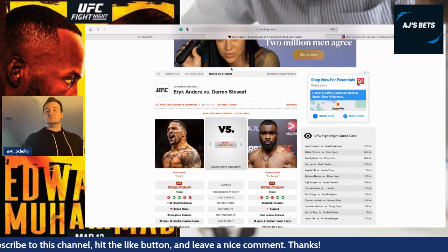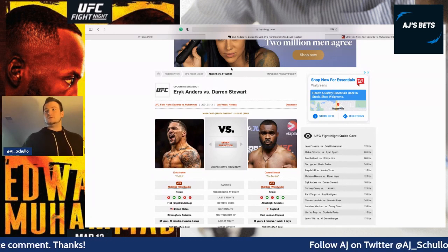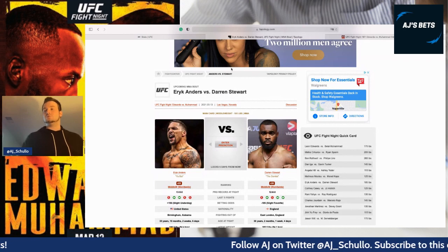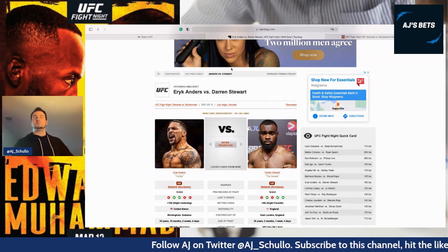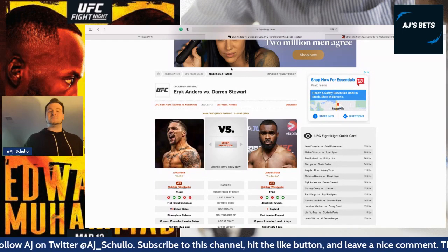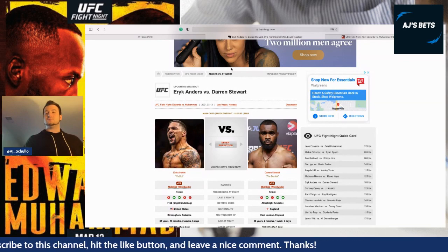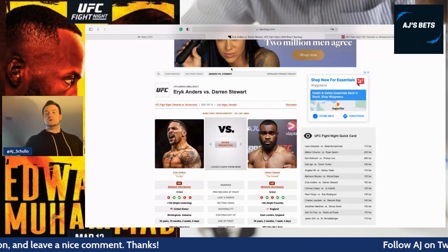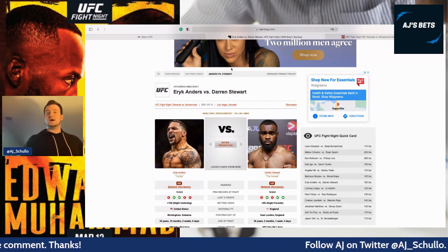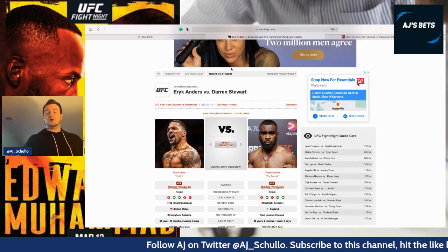I mean, Stewart's got this tendency of closing the distance pretty recklessly, ducking his head and just throwing overhands. And yeah, he's been able to take shots because he's got a good chin and everything, and he's really tough. But in terms of actually placing a bet on him, it's just not something that I feel great about. I actually think Anders has a clear path to victory here in terms of the clinch exchanges. We saw Stewart controlled in the clinch by Makhmud Muradov, a guy that has fought at 170 pounds in the past. We saw him controlled by Kevin Holland as well.